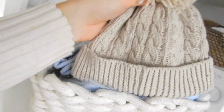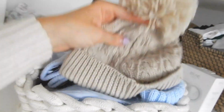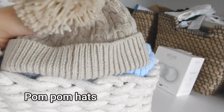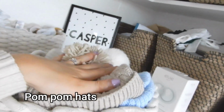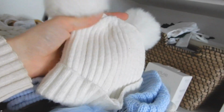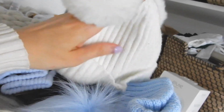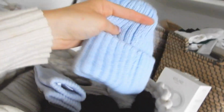Then we've got some of his hats. This is my favourite hat because it fits perfectly and it's not too heavy on the top. This hat is from Next and it is new in as well. So it's not an old hat, but it just looks perfect on him and it goes with so many of his outfits. We then also have this white pom-pom hat. I don't know where this is from because it doesn't have a label inside and it was a gift. But I think it might have been from Next, and they also have them on eBay. Then we've got this beautiful blue pom-pom hat. This was from a client of mine who owns a boutique.